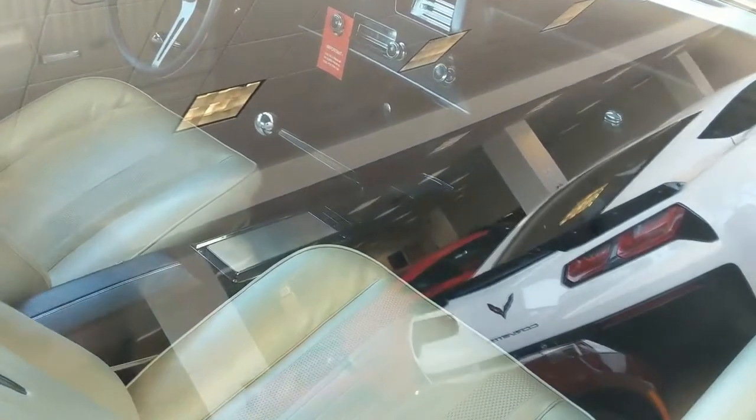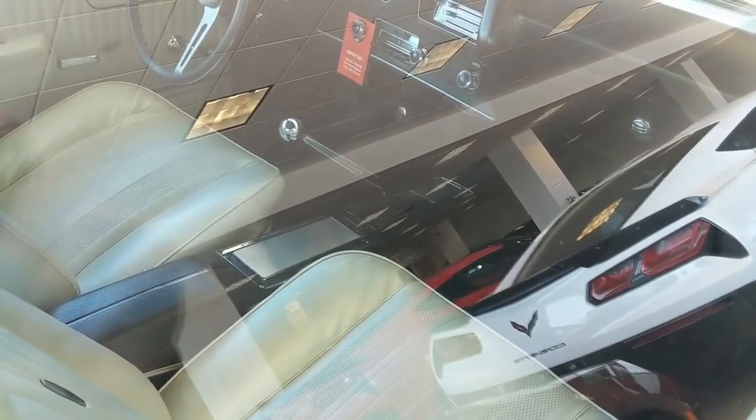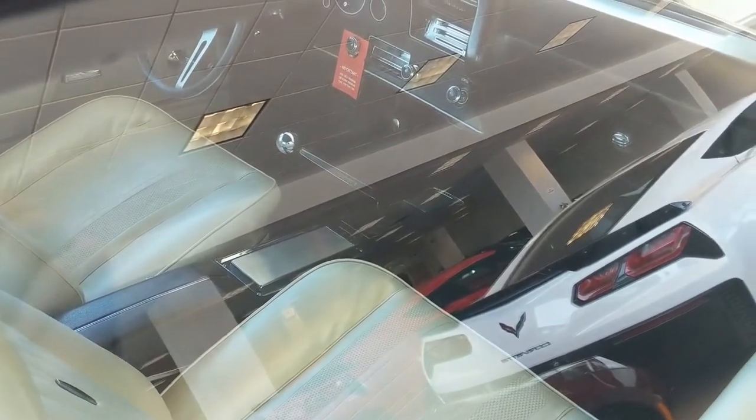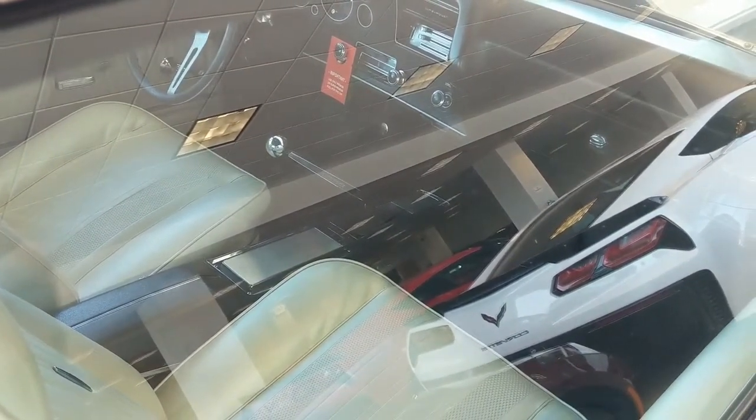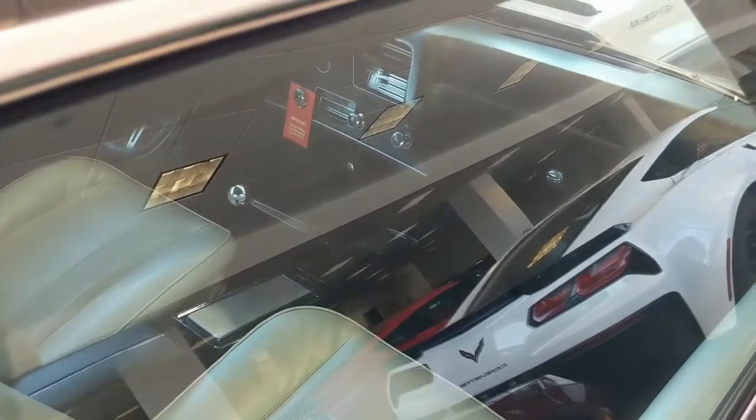Console, 4-speed. As we've said in some of the other videos on the 69 Z28s, you see the chrome shifter knob because the shift pattern's on the console.